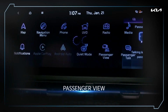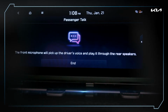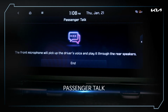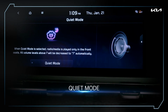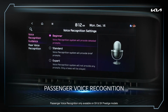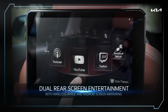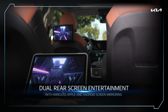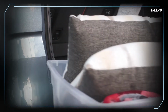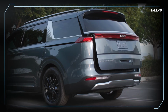The ability to safely keep an eye on your loved ones in the back seat, even at night. An intercom system that makes it easier for everyone to communicate. And quiet mode, because if 2020 taught us anything, it's the power of the mute button. The ability to control your environment with just the sound of your voice, even in the back rows. An entertainment system that plays all your favorite shows where everyone has the best seat in the house. And when you're ready to depart with arms full of gear for your latest adventure, a tailgate that automatically closes behind you.